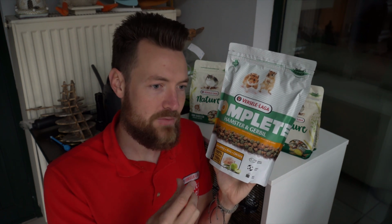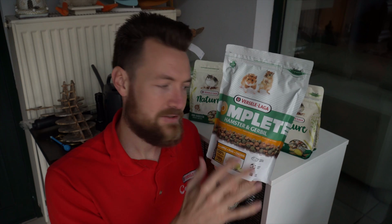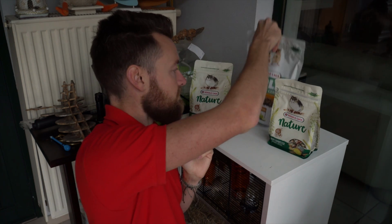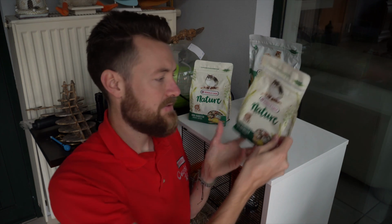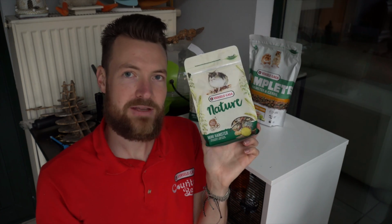So let's say the dominant hamster prefers the mealworms, then he or she will eat all the mealworms and the other one won't get any. So to avoid that, you might be better off using something like this. But so far I haven't got any problems with giving them a mixture like this. So I'm gonna give them this right now.